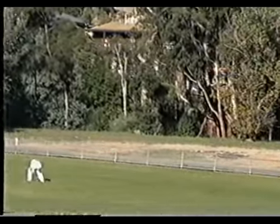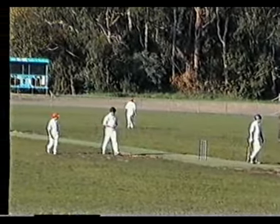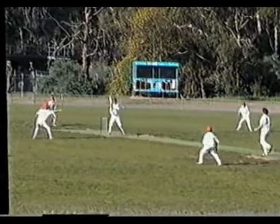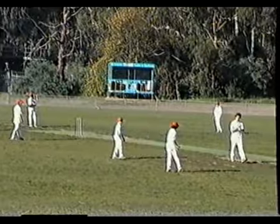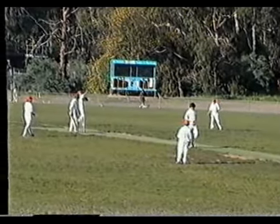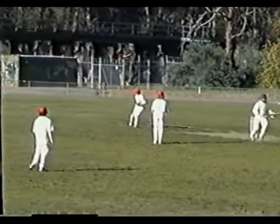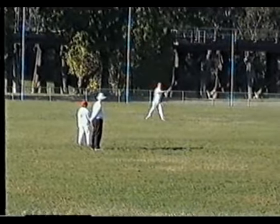Big cover drive there by McQueen. Two runs. Gilmore again. Well played by McQueen. That one let go. Gilmore again. Down leg side and beaten the fine leg fieldsman. They've got one. That's all they'll get.